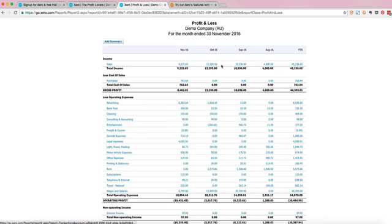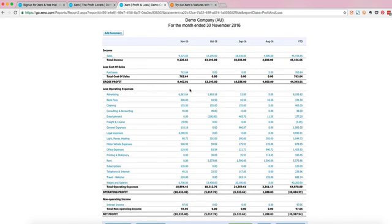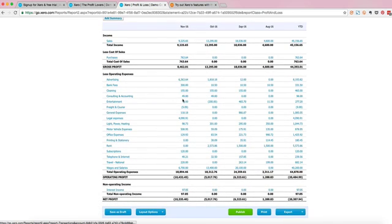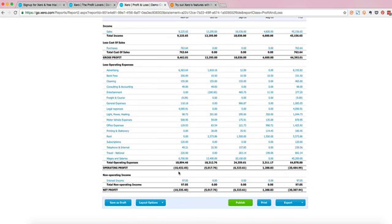It's showing us the sales that have come in those months. It's showing us the purchases that we've made. And these purchases up here, cost of sale, are the things that you might use to make a sale. So if you're baking cakes, then it would be your flour and your sugar and your chocolate icing and all of that sort of stuff. So it will give you a gross profit. And then it will show you all of your different expenses for your business. And at the very bottom, it'll show you whether or not you've made a profit or a loss.